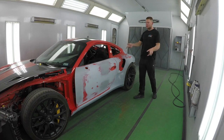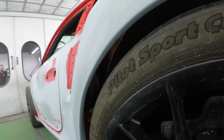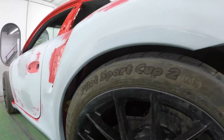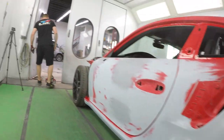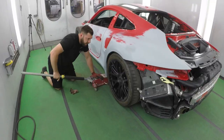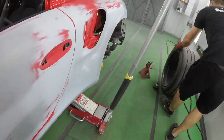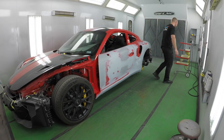Using the booth, prepped, cleaned, ready to go. We need to take the wheel off because the quarter kind of wraps around and it's all primered inside. So I'm gonna take the wheel off so I have access from inside. The GT2 RS is ready to go. I'm gonna mask it up super quick for you guys. Done.